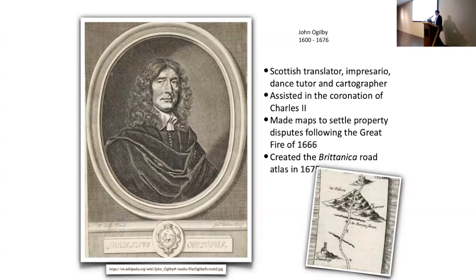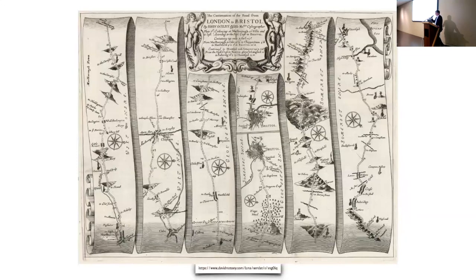Anyways, I could go on and on about him, but what he's known for, at least in the map world, is his Atlas Britannica. This was an atlas of about 200 pages, and it was strip maps that showed the road between different cities in England or in the United Kingdom. You can imagine 17th century England was kind of rough. The 17th century is a rough time in Europe. There was the 30 Years' War, there was the Civil War and Cromwell, and there was a war with the Dutch. Anyways, these maps really capture a moment in time. They have different manors, churches, buildings, forests. It's a snapshot of England at that time.